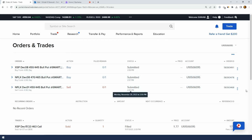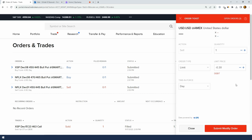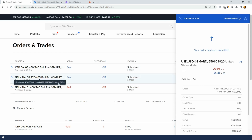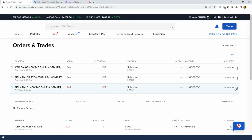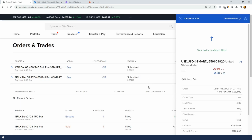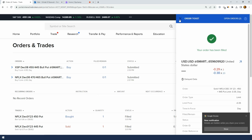Let's see if I can get this one to fill because it's showing a good profit. 35, so let's do 33. Nope, you don't want to? All right, I'll give you the 35. Modify 35. Submit. Accept. There you go. So that one is filled.